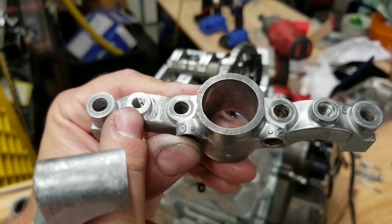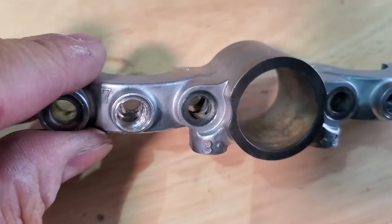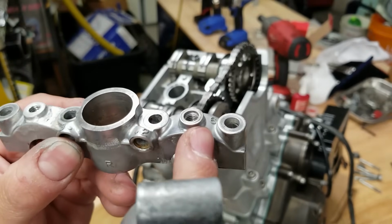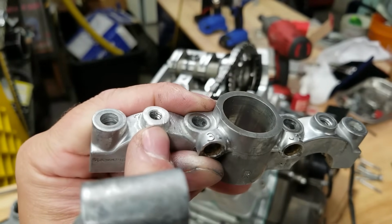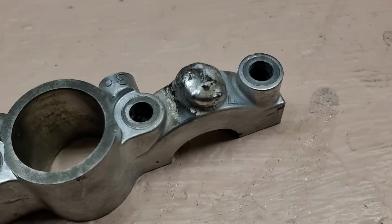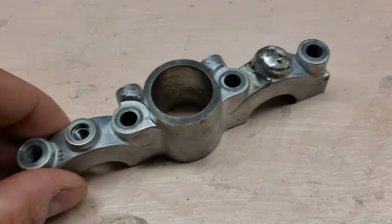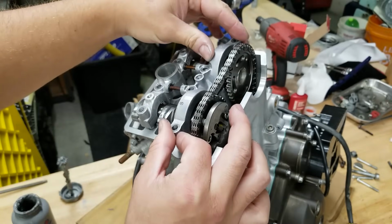One of the valve cover bolts had snapped off in there, and it looked like somebody had tried drilling it out and did a total botch job. You can see this one was fine, but this one was totally whack. So I had it filled with weld, and then I drilled and tapped it and just cleaned it up with a Dremel. Checked with a pair of calipers that it is the right height, and that should be good to go.